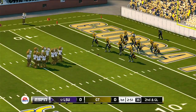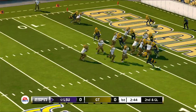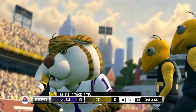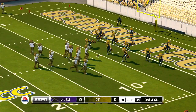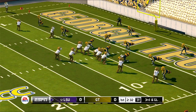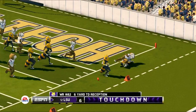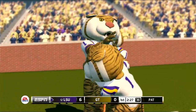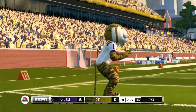It's the 9th play of the drive. The 6-yard line. This is from the 5-yard line. It's 3rd and goal. Get to that quickly. Touchdown, Tigers! To his wide receiver, who made the grab and got the score. When this guy's got time to throw, he makes the defense pay.